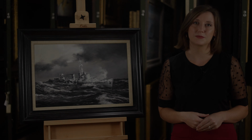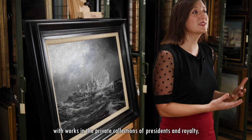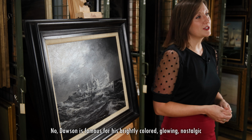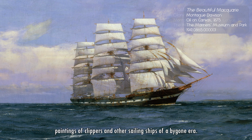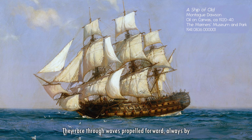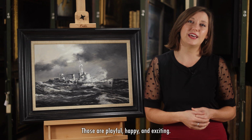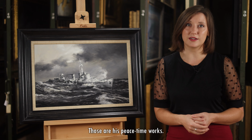his works. Dawson is perhaps one of the most famous maritime painters, with works in the private collections of presidents and royalty, but not works like this. No, Dawson is famous for his brightly colored, glowing, nostalgic paintings of clippers and other sailing ships of a bygone era. They race through waves, propelled forward always by a brilliant wind that fills the sails. Those are playful, happy, and exciting. Those are his peacetime works.